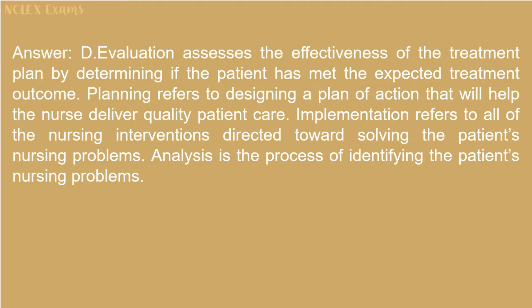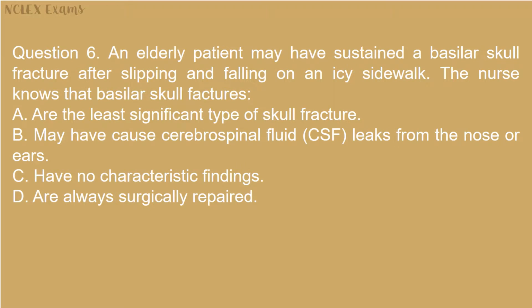Answer D. Evaluation assesses the effectiveness of the treatment plan by determining if the patient has met the expected treatment outcome. Planning refers to designing a plan of action that will help the nurse deliver quality patient care. Implementation refers to all of the nursing interventions directed toward solving the patient's nursing problems. Analysis is the process of identifying the patient's nursing problems.